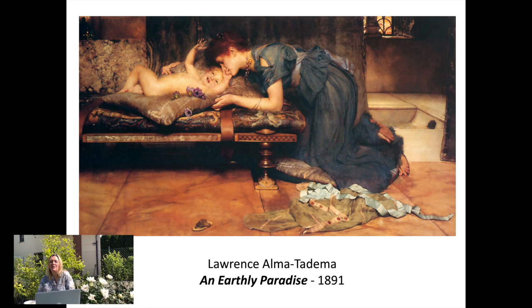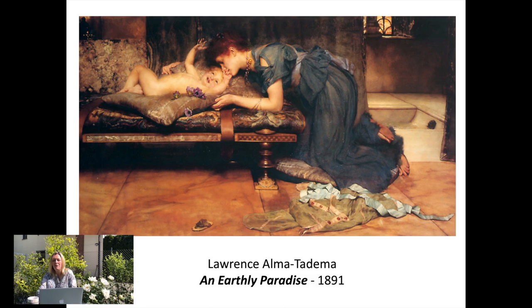But the exaltation of this emotional attachment between the mother and the baby, and even so calling it a paradise, is very Victorian. So what we have is, on one hand, this very detailed visual depiction of ancient culture matched with Victorian morality and Victorian way of thinking.